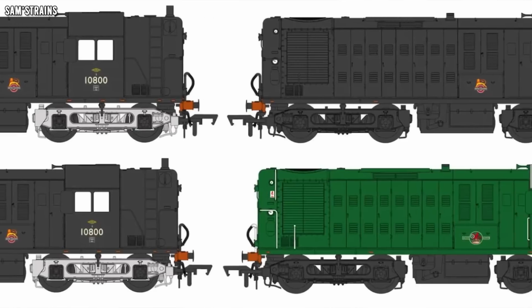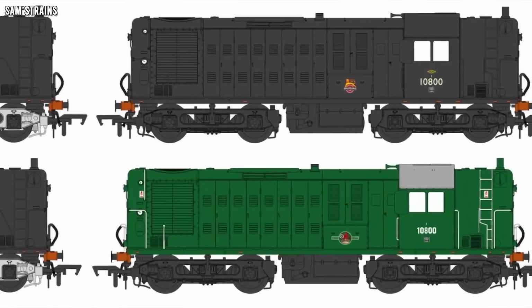And it's going to be really cool to see those come together for that first decorated sample, and then we'll get a really good idea of what these models are going to be like.